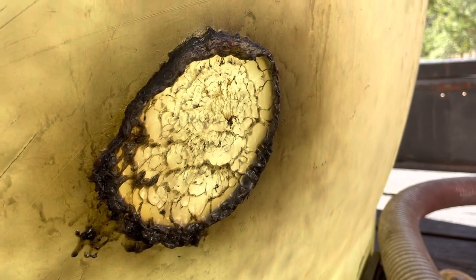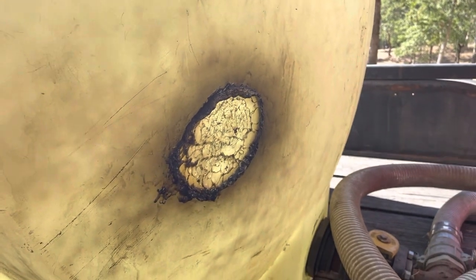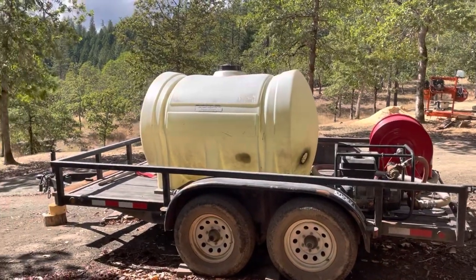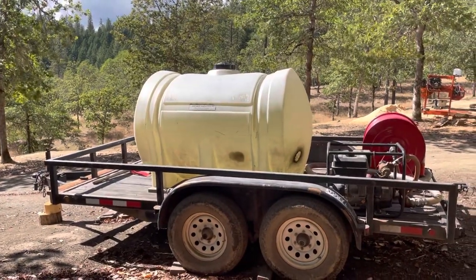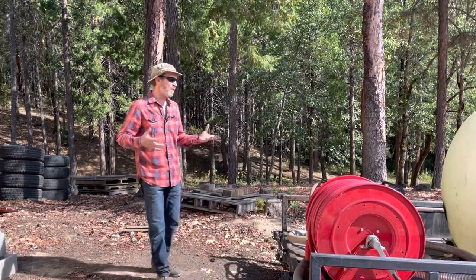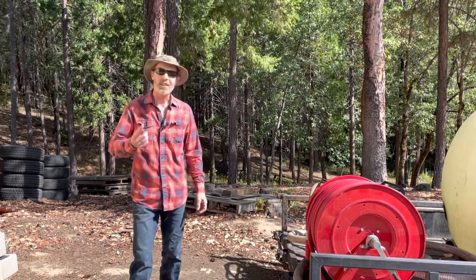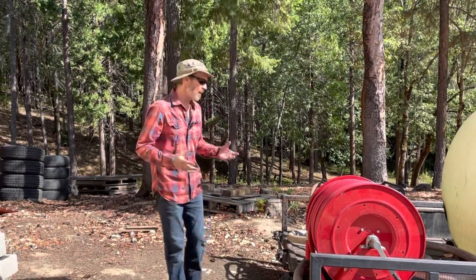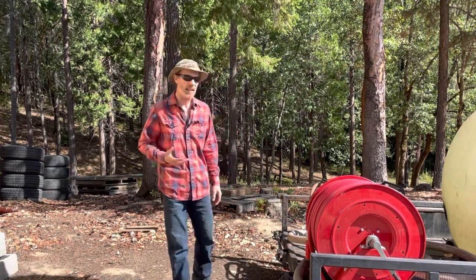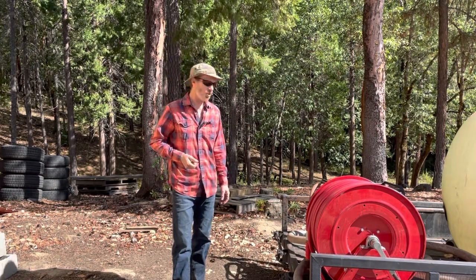Right here is where I had a different configuration, and I almost burned a hole in the tank with the exhaust on the engine. It's very useful and a lot of peace of mind to have something like this always on hand. Now you may be asking, what's the point of showing you my fire suppression trailer if I don't do a demonstration? That's a good point. I do like to start this up regularly to make sure it's running, make sure it's charged and ready to go in case I need it. So let's start this up and I'll show you how it works.